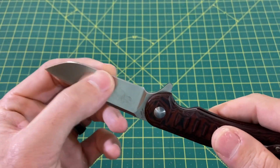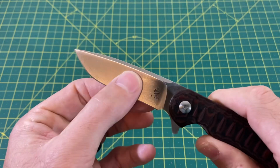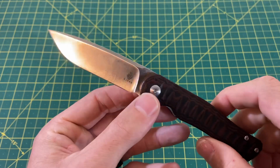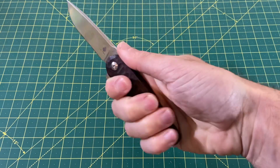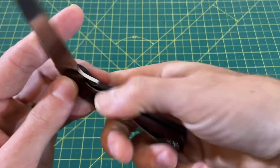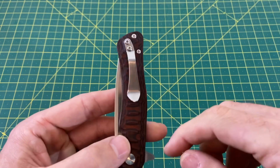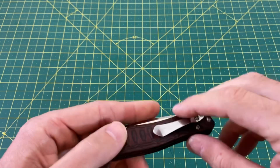It's pretty easy to sharpen with that N690 steel. Comes down to a nice thin edge. Also has a hollow grind, which I'm always a fan of. A beautiful blade shape with just a simple drop point. Really nice swedge. Really good ergos. Full four-finger grip. Decent pocket clip. It's not deep carry, but it actually looks decent on the knife. Kind of wish it wasn't satin, but that's not really here nor there. Regardless, though, it works just fine.